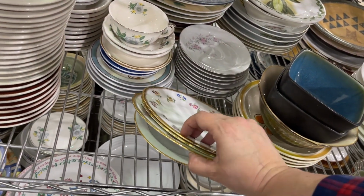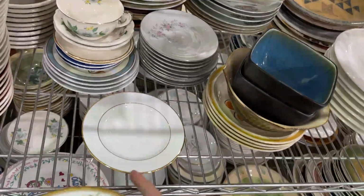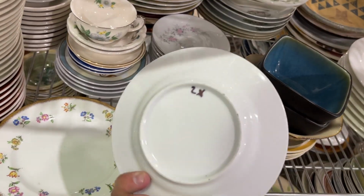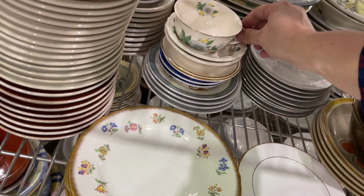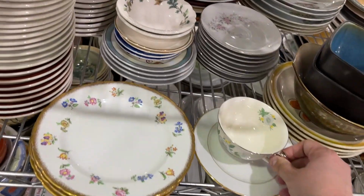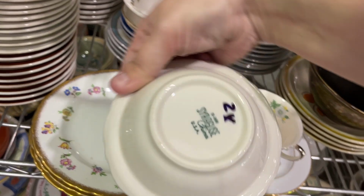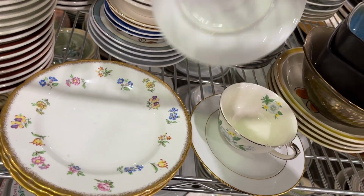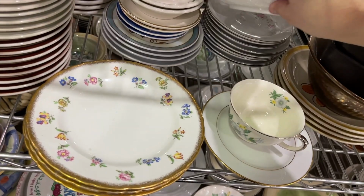Like, you see these pretty plates? It's only two or three here. Where is the rest? And of course, if you want to sell this, there's more chance to sell if you have a full set or half set, not just two little plates or two little cups. Nobody needs that.